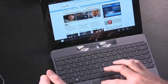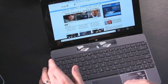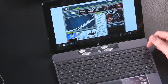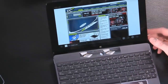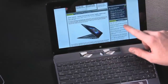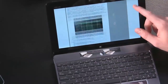So let's open up Internet Explorer and let's visit PCPer.com. Now, the Windows RT version of Internet Explorer, oh, it does have Flash. I thought earlier it didn't have Flash. Weird. Maybe one of the updates that we did added that in. So you can see it loads up PCPer. We're actually talking about the VivoTab RT and the Tai Chi announcement as well today. So you can see it loads it up pretty well. It's pretty responsive.